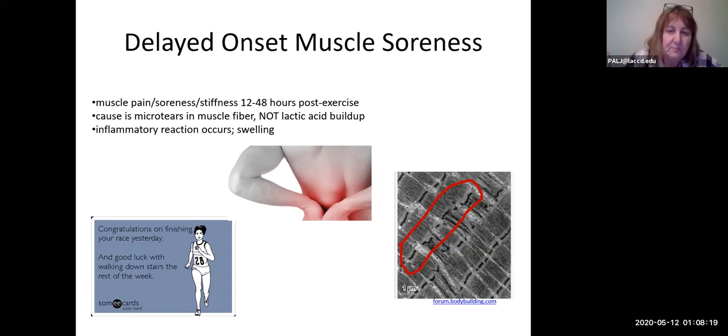So what is happening when you are doing these workouts and when you're building your muscle, you are actually causing these microscopic tears in your muscle. This has nothing to do with lactic acid, that burn that your grade school PE teacher told you to work through. That burn meant you had lactic acid, which means you needed to breathe. You didn't have any oxygen, so you need to stop contracting your muscle for a second, take a couple of breaths, and then restart. All right, but let's get back to delayed onset muscle soreness.